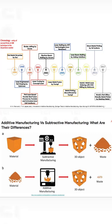First laser-based powder bed. The diagram presents a chronology of the entry of several firms into the 3D printing market, specifically showcasing the advancements in additive manufacturing techniques over the years. 1994, the journey begins with the first metal 3D printer by a company called EOS. 1998, we see the introduction of laser-engineered net shaping by Optomec. 1999, binder jetting is introduced by a company named Exone.